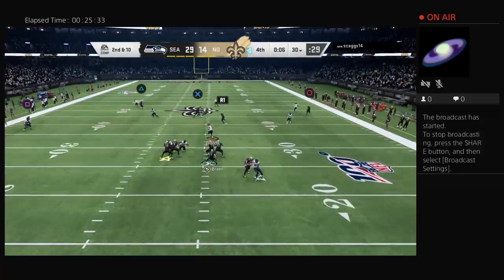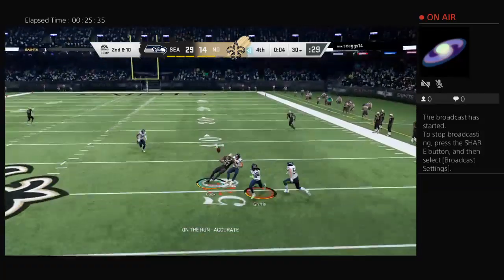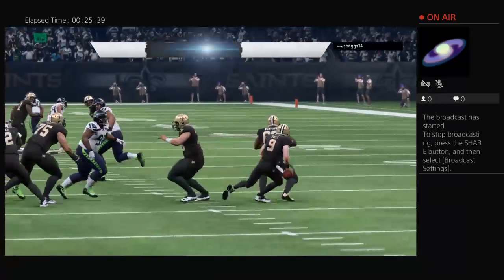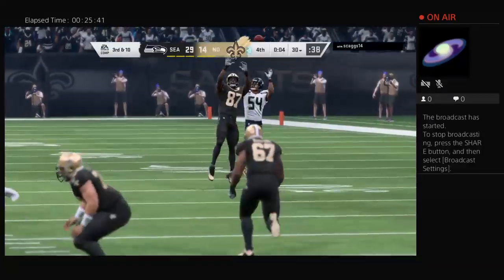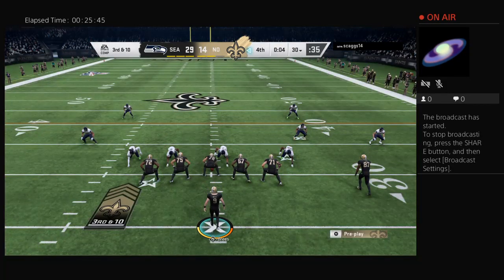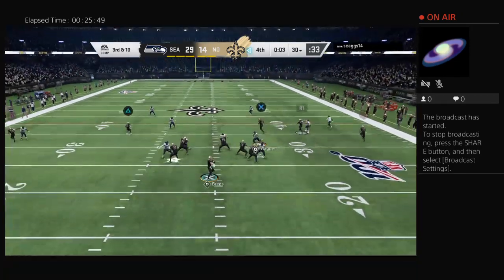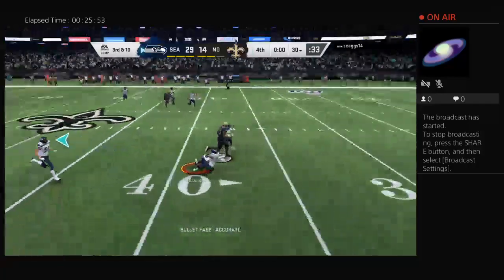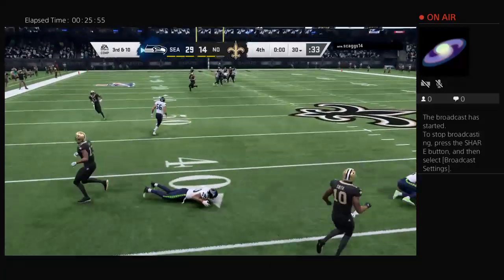Now Breeze. And that will be incomplete. 4 ticks left here on the clock. So now 3rd and 10. They had the big play to start the drive, but 2 incompletions since. One final try here for Breeze. Now, and this is intercepted, and that should do it.